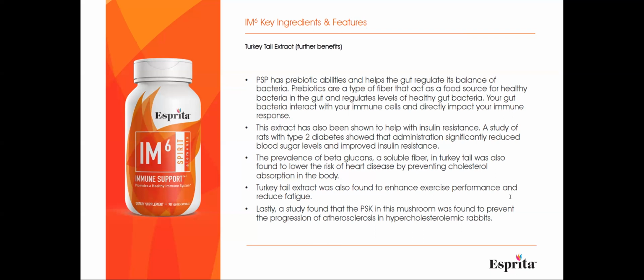Because turkey tail extract is known as an adaptogen, this is one ingredient that can help us to feel that we can raise our endurance in a way that doesn't feel overstimulating or lead to burnout. And lastly, a study found that PSK in this mushroom was found to prevent the progression of atherosclerosis in hypercholesterolemic rabbits. So lots of great benefits with this particular extract.